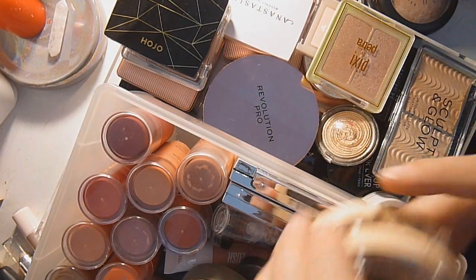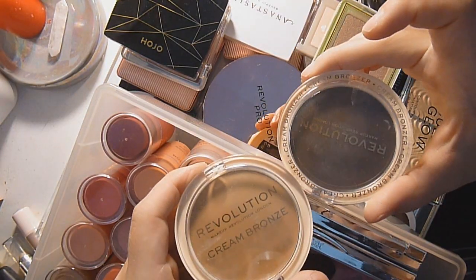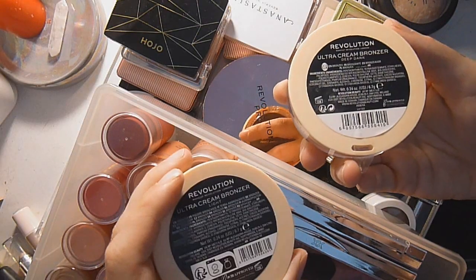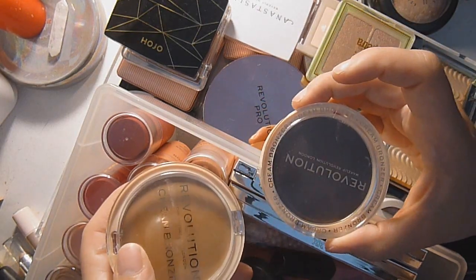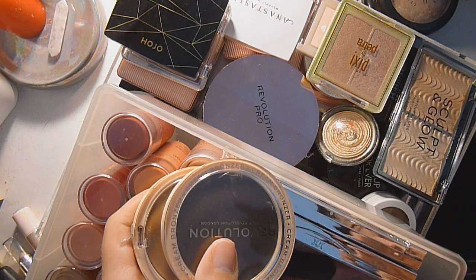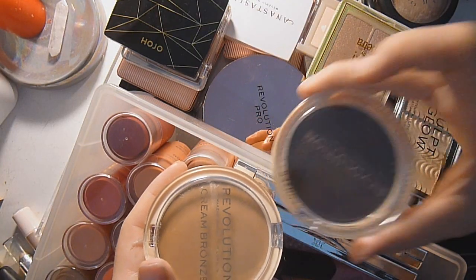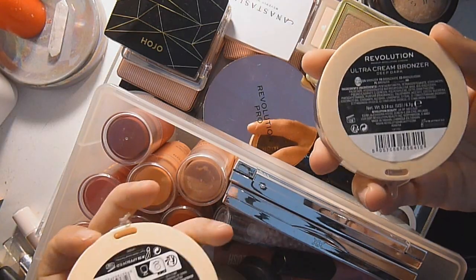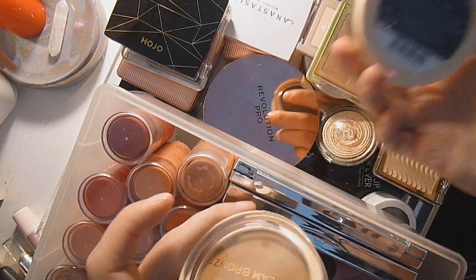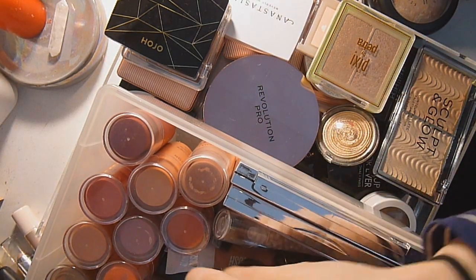Blushes and cream bronzers. Of course I have my Chanel one that I'm keeping. I have two from Revolution. These are their cream bronzers and they're really nice. I might actually do a video of my favourite Revolution products, like the gems. But these are really good cream bronzers. You get 6.7 grams in them, so they're really easy. They're cheap, they're cheerful, they work, and they don't have massive product in them, so you don't have to worry too much about that.